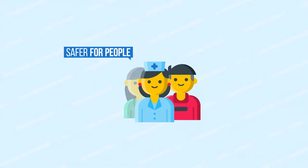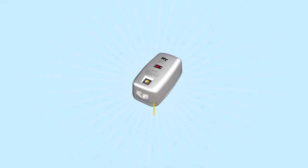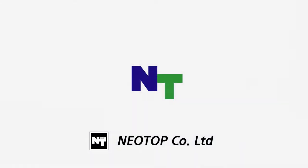Safer for people. Protection for the environment. The practical syringe needle disposer. The technological masterpiece by Neotop, Needle Smelter.